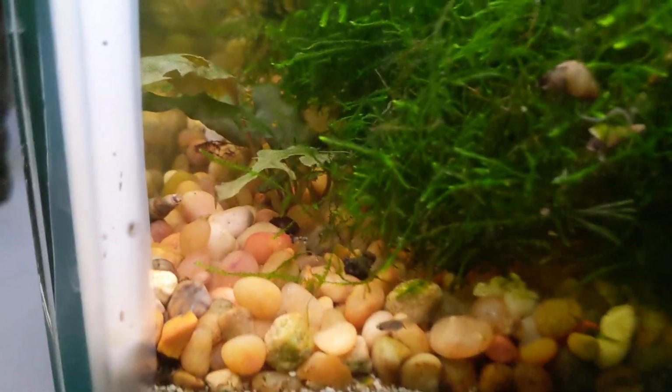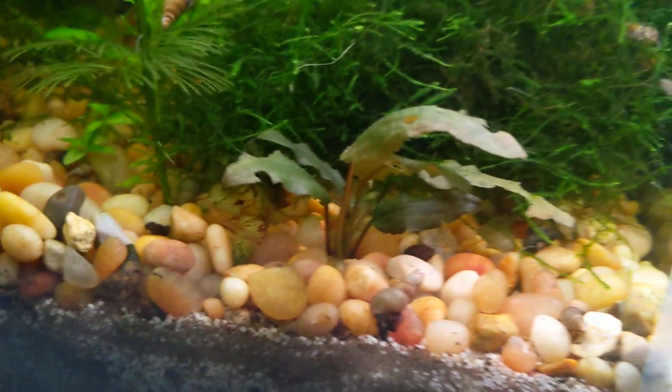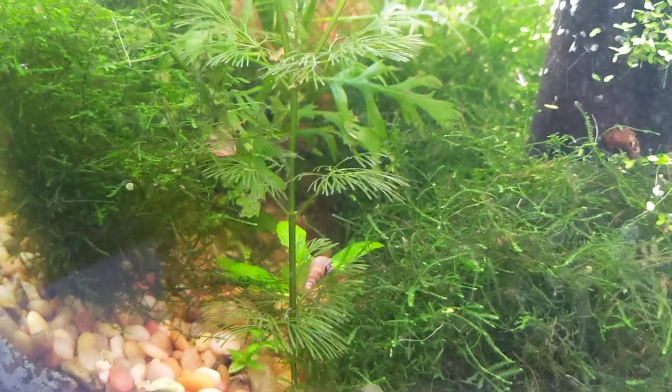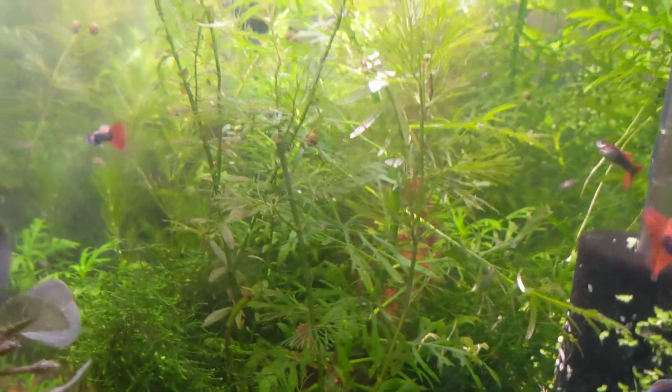There's one of my only crypts down there. I can't claim to be a crypt keeper, but that's one of my only crypts right there. Not doing a lot, but I'm enjoying it. It was sent to me pretty recently by a friend, and I appreciated it. What else is back here? I think there's some interesting wild collected Ludwigia or something back there. Where is it?